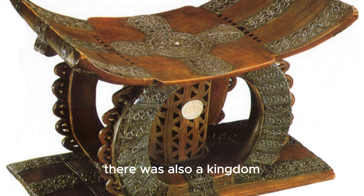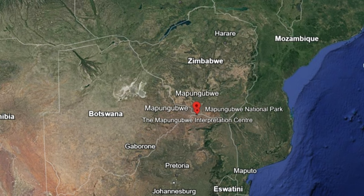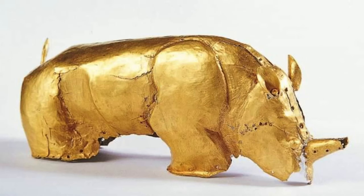There was also a kingdom called Mapungubwe. There are excavations of the Mapungubwe kingdom in South Africa. I think you have heard of such a kingdom, right? Yes, it's associated with the Lemba. Oh, okay. Wow, great. So in 1934, they found what I can call a sculpture. I think it was a wooden sculpture which had been coated with gold. It is called the Golden Rhino. It's a very famous image.